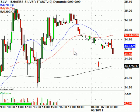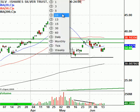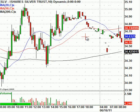But silver is trading below its major moving averages on the daily chart, and that is worth noting right over here. So it is trading below the 50 moving average, which is that red line right there. All right, let's take a look at some stocks that are in the news today.